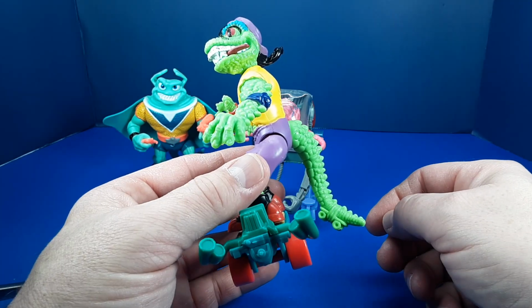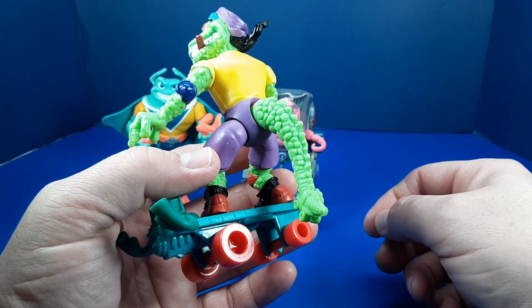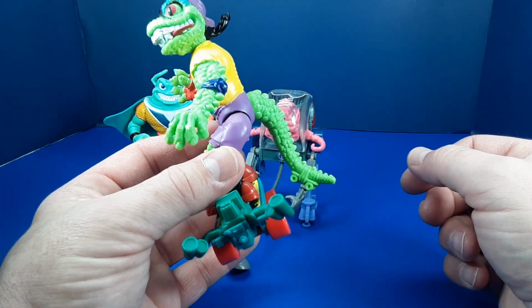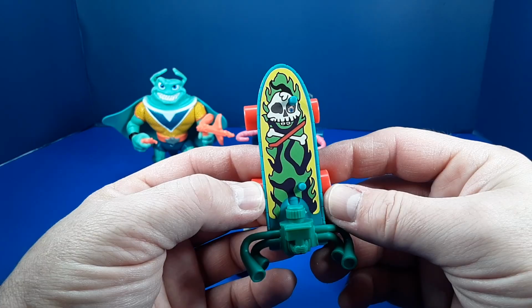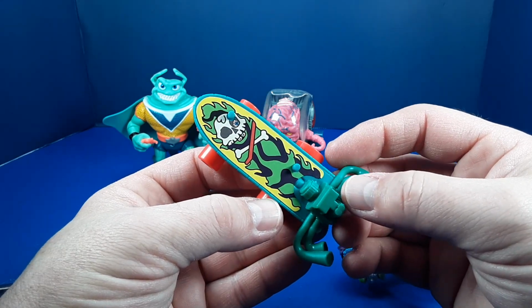He does have trouble standing up when he's on the skateboard. He tips over a bit because he's back heavy, so it is good to use the tail to stabilize him a little bit. And he does have that little roller skate at the end of his tail. And his skateboard does come with the sticker already applied to it.